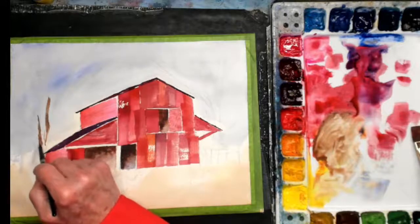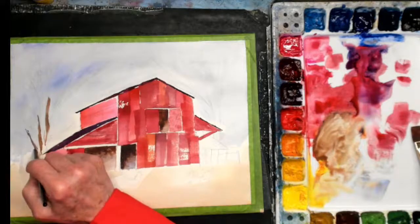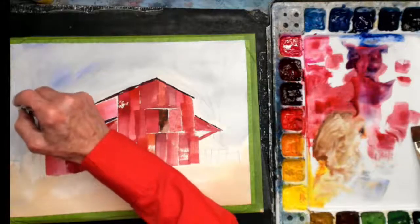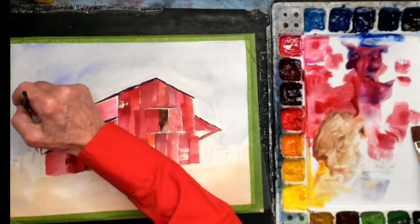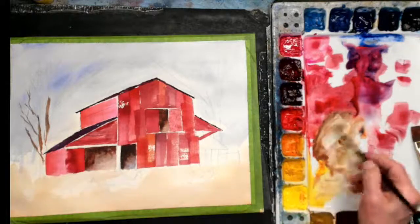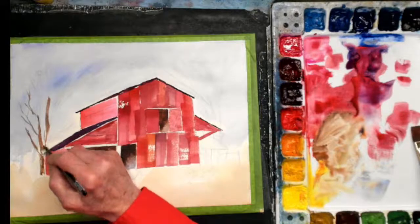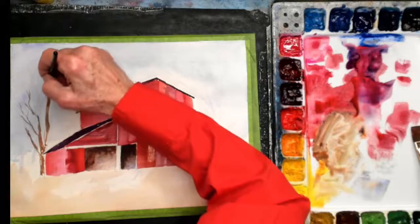When I add blue to the brown, it makes it real dark, but also makes it almost black. Depends on how much color you put in a mixture. The more color you put in, especially blue, the darker it gets. So this brown will become almost black if you put a lot of blue in there. So I'm just kind of building a little structure here. This is a tree that's growing here next to the barn over here on this side. So we're going to put this here. Put some branches up here.